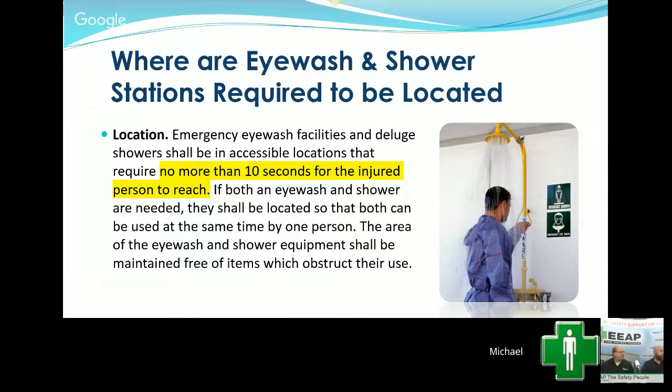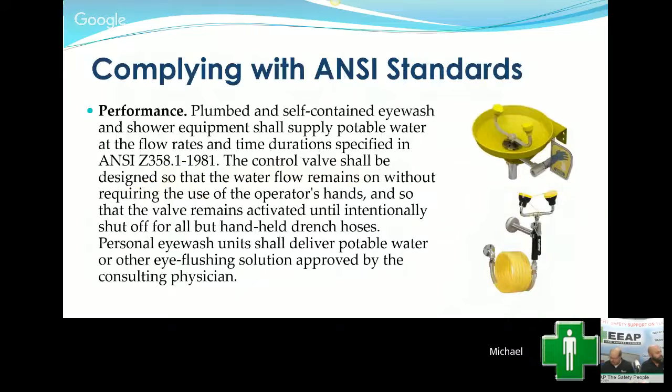All right, let's go on to the next here. So now we're talking about the ANSI standards and complying with them. They said that these units have to comply with these standards. Performance of plumbed and self-contained eyewash shower equipment: supply potable water at the flow rates and time duration specified in the ANSI standard. Control valve shall be designed so that the water flow remains on without requiring the use of the operator's hands, and so that the valve remains activated until intentionally shut off.